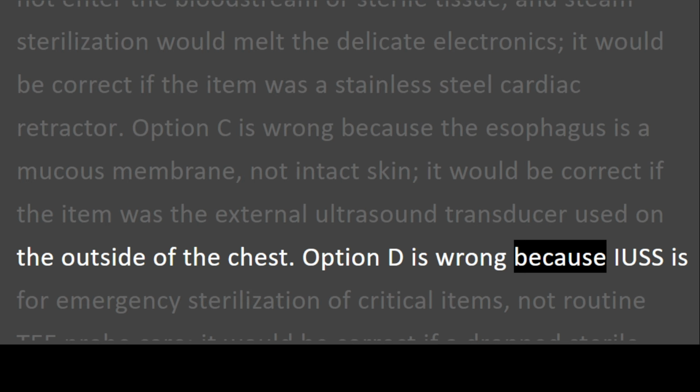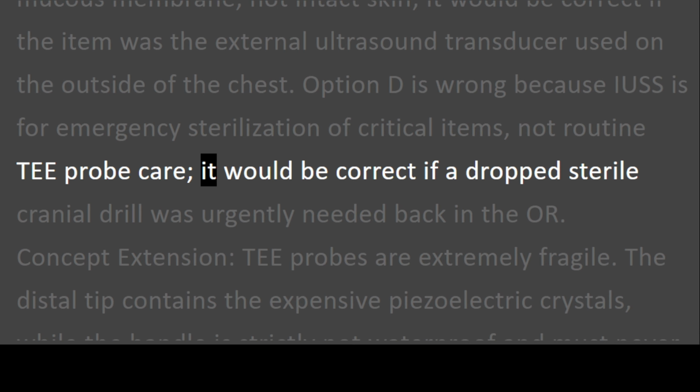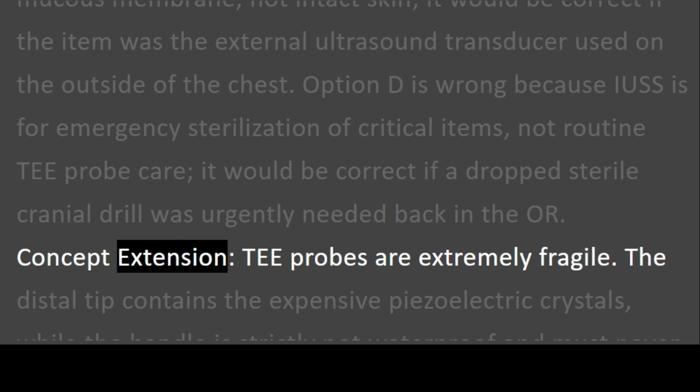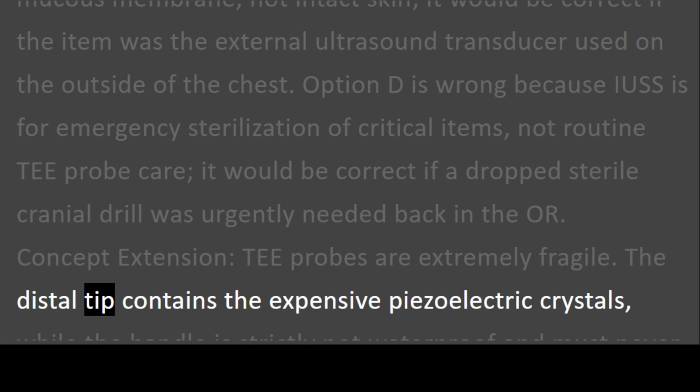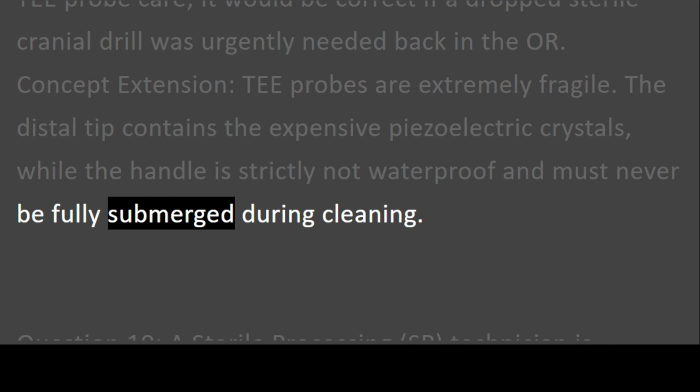Option D is wrong because IUSS is for emergency sterilization of critical items, not routine TEE probe care. It would be correct if a dropped sterile cranial drill was urgently needed back in the OR. Concept extension. TEE probes are extremely fragile. The distal tip contains the expensive piezoelectric crystals, while the handle is strictly not waterproof and must never be fully submerged during cleaning.